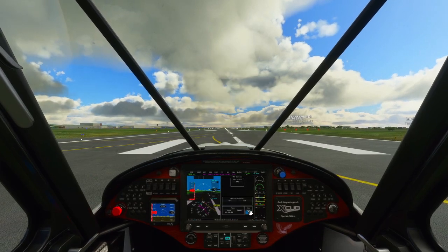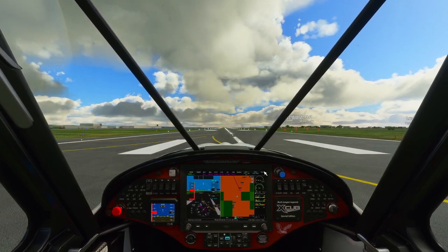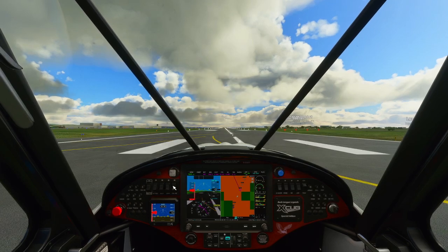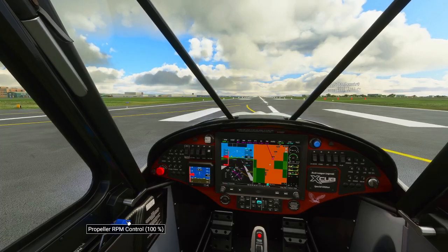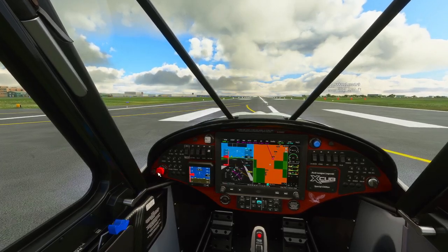Yeah, bow thrusters. I mean, it's a good idea. I wonder if that'd be a great implementation. Or put yourself just off the dock. That'd do nicely.